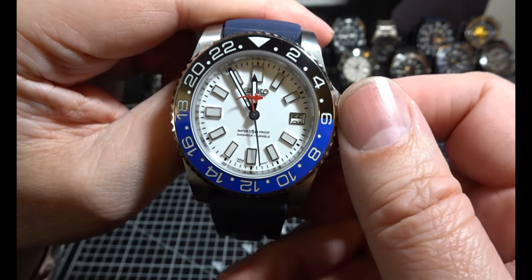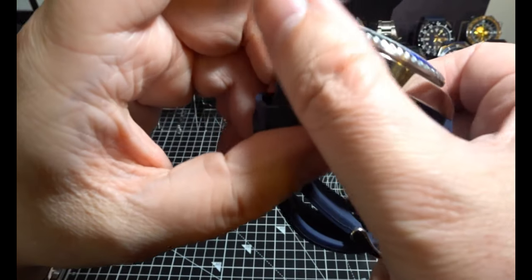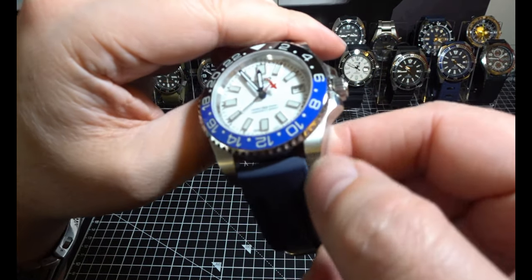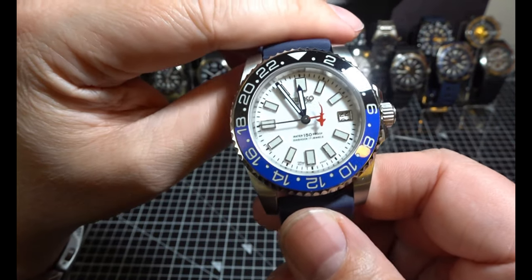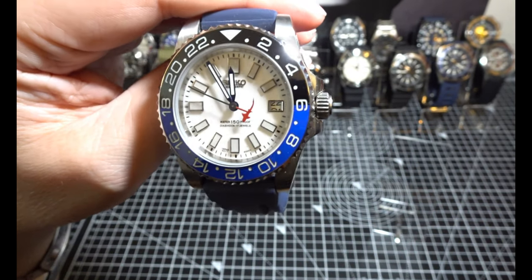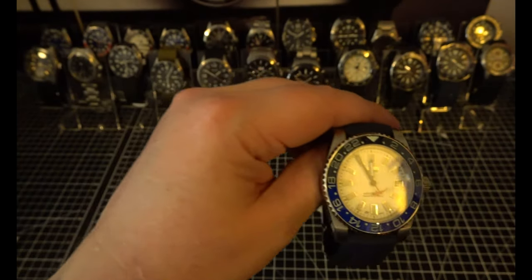Now you've got a screw down crown, you've got a screw down case back, polished case, brushed on the top lugs. I want to change the time because I've not set it properly. I'll show you.